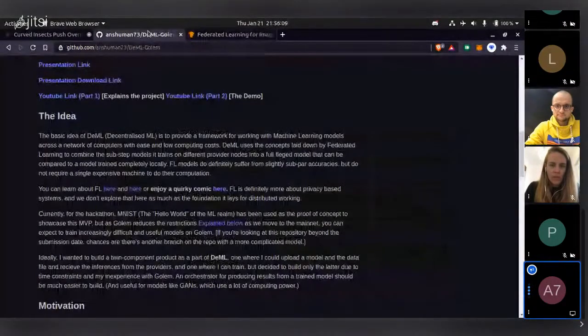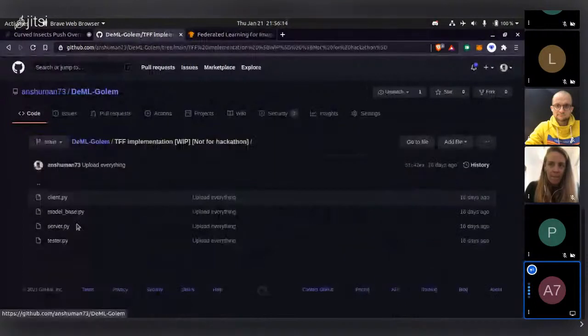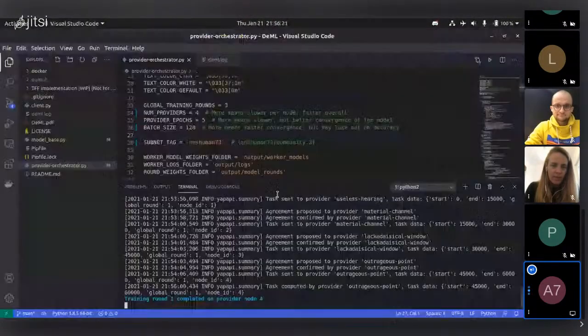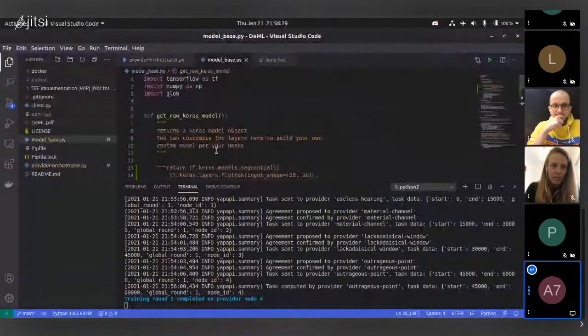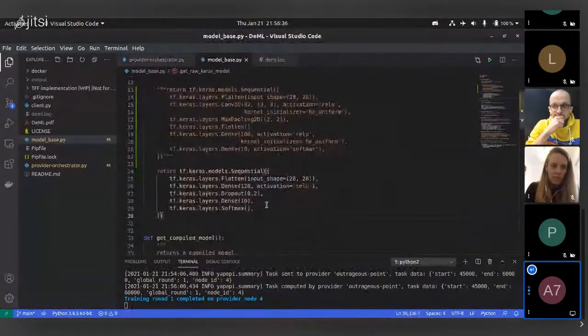I do have some code known as server.py, which will allow anybody who's looking to see if the model will converge. This will provide you a base for testing if the model will converge on a federated environment. Another thing to note is how easy it is to change or build a model. I've provided something known as model-base.py. If you want to iterate on your models, you can simply add your machine learning model layers.